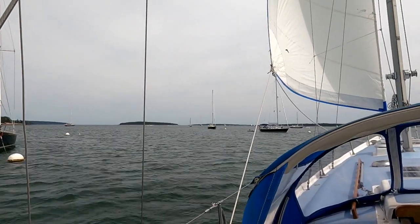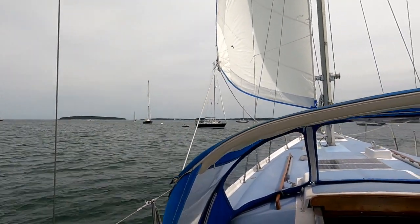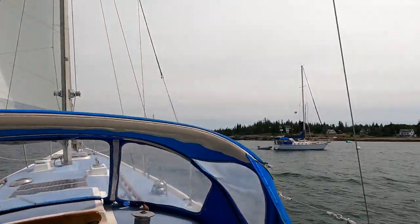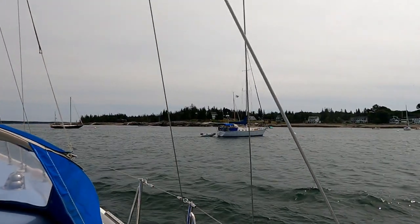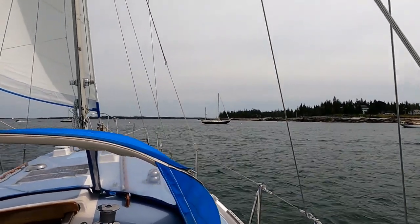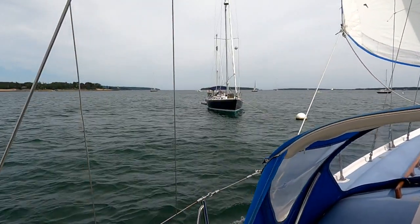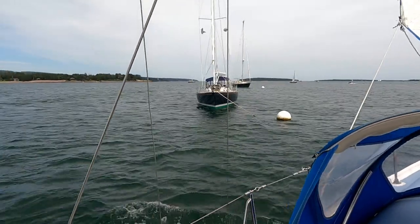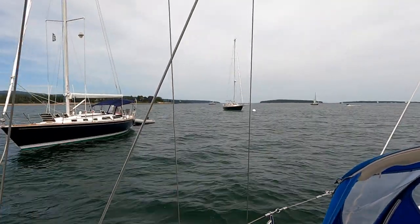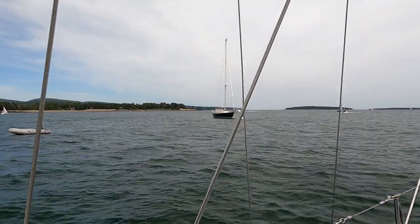Hinckley's mooring field has been not particularly busy lately, so it's a little surprising to see this many boats here. Another Bermuda 40 yawl right over there. I believe this one is a Sabre, probably a 362. Yeah, we've got a Hinckley 51 or 52 right there.